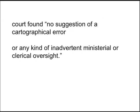The court, in so doing, found no suggestion of a cartographical or mapping error or any kind of inadvertent ministerial or clerical oversight. So this is not merely technical or clerical. This is a change. And we'll see any change to the parameters of that original project triggers the conversion requirements.